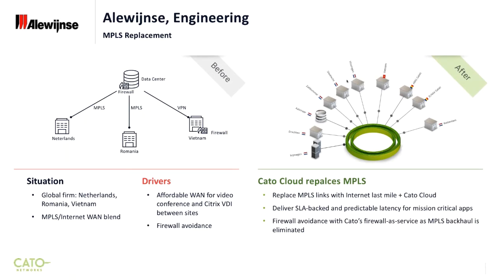And again, what we did here is we connected all of these locations over internet last mile and the Cato SLA backbone with full security and applied the same architecture everywhere. So again, the benefit here is that you can replace your MPLS with internet-based last mile and an SLA-backed backbone. This drives down the cost of the network dramatically, and at the same time, you get enterprise-grade security delivered everywhere, both in this case in Europe and in Asia. And basically, that standardizes, streamlines, and consolidates both networking and security into a single platform.